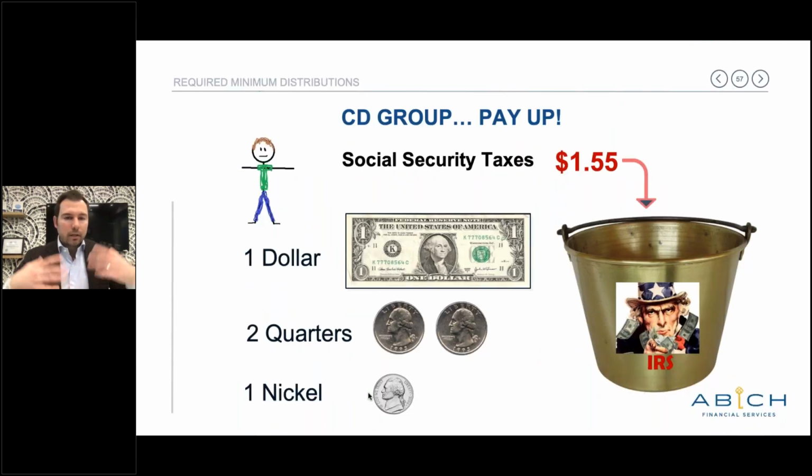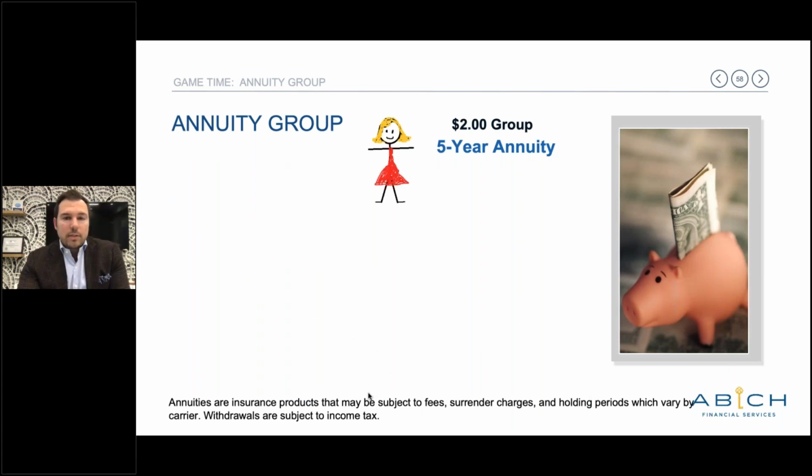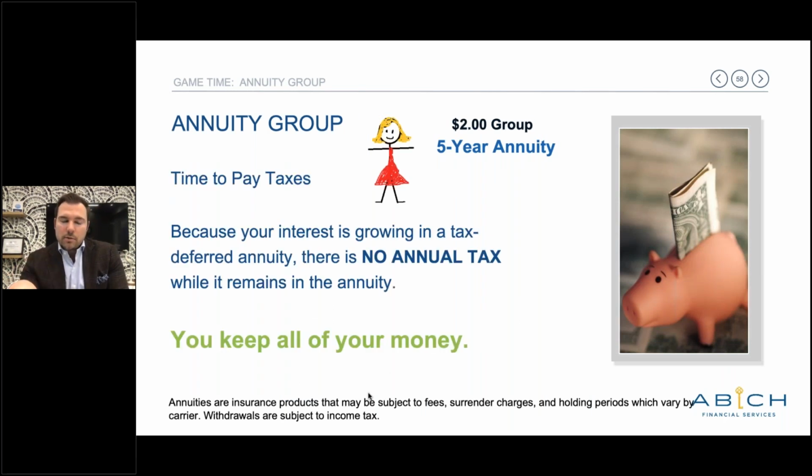So the men end up putting $1.55 in the tax bin. They're left with $1.45. And the women in the game that we typically play still have their $2, because what comes with most deferred annuities is tax deferral and compound interest. Even if the women have a simple annuity, that annuity is not taxed unless or until you pull money out. After the first year, they get their 2% of interest. All the interest stays in the account and is not taxed. The men get a 1099 from the bank and they have to pay the tax.